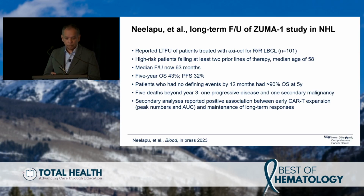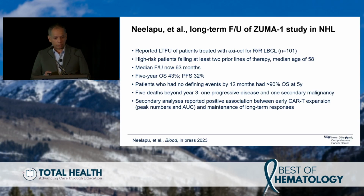This is now the data that are actually in press in Blood. The manuscript has been uploaded if you want to look at it, but this has not formally made the print edition yet. So this is Setva Nilapu's long-term follow-up of the ZUMA-1 study. In the initial paper that was published in the New England Journal of Medicine, follow-up was much shorter. This now reports median follow-up at just over 5 years, at 63 months.